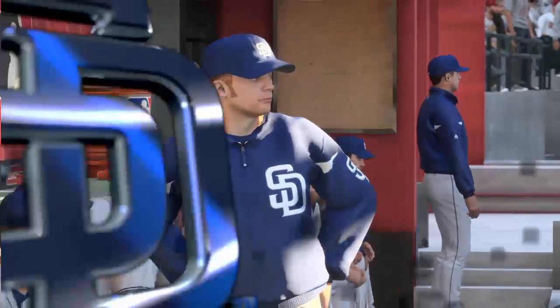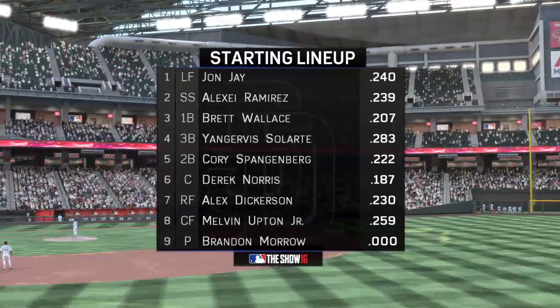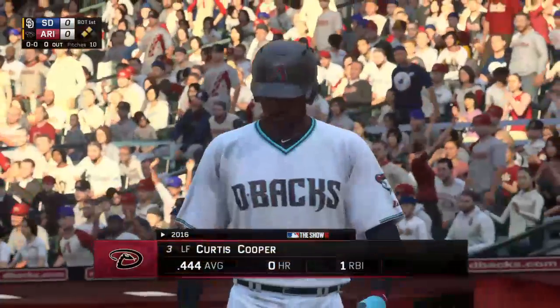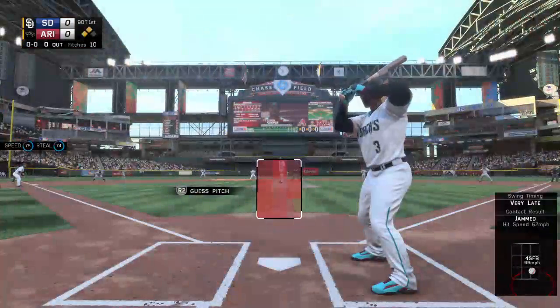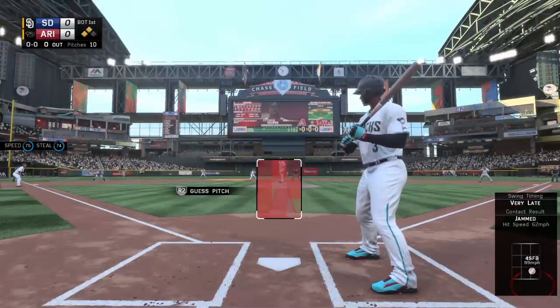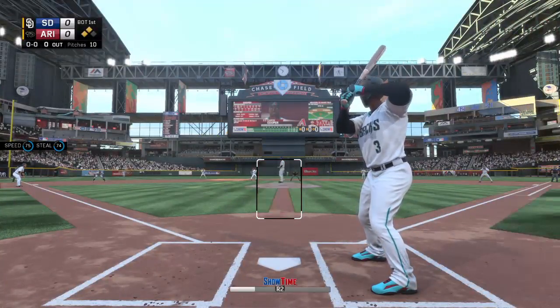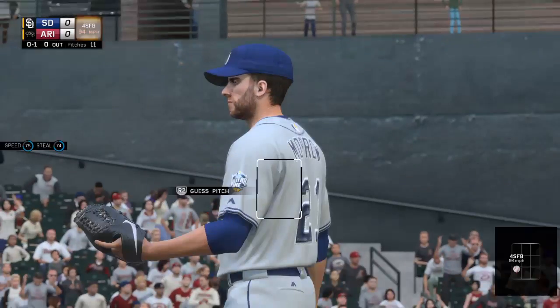And here's a chance to look at the starting 9 for the visiting San Diego Padres. How do they get back into the win column, Psycho? Curtis Cooper will get his first shot here. A couple of hits in 4 trips last night. Here's the first pitch to him. And he lays off a pitch in there for the first strike.